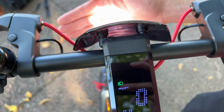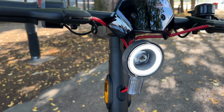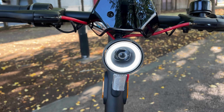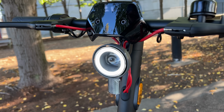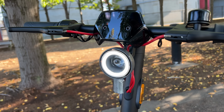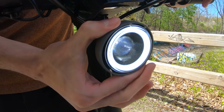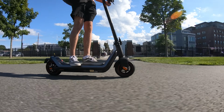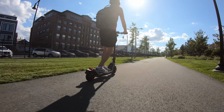Using the button underneath the screen, you can change the riding modes or turn the lights on or off. Speaking of lights, we've always really liked Niu's Halo headlight. The halo stays on during the day, and the main light turns on when you turn on the lights. It's also adjustable, so you can aim it higher or lower depending on preference. And it also has reflectors and a large rear tail light with brake indicator, so you're going to be plenty visible at night.